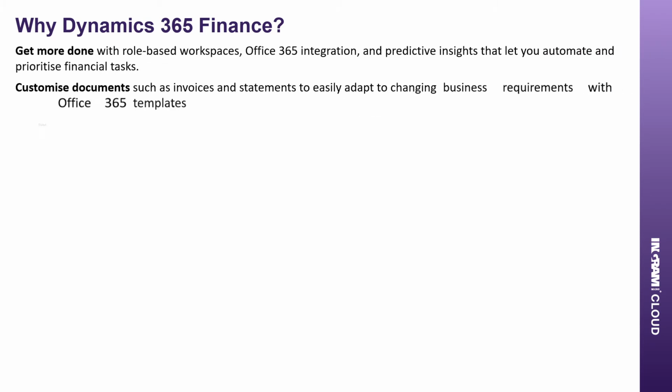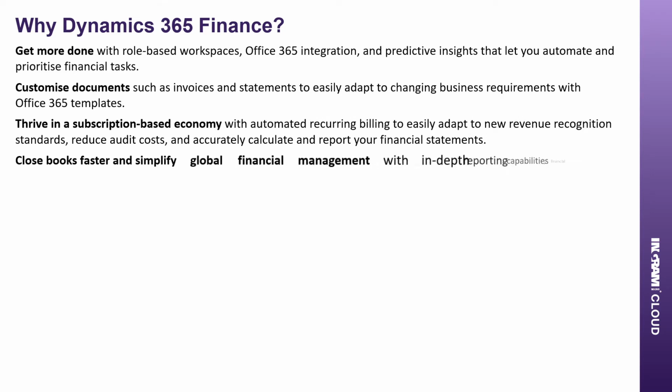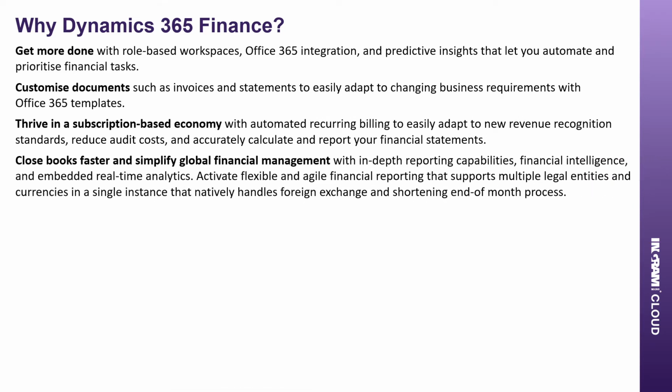So in summary as to why Dynamics 365 Finance, you can get more done with role-based workspaces, Office 365 integration, and predictive insights that let you automate and prioritize financial tasks. Customize documents such as invoices and statements to easily adapt to changing business requirements with Office 365 templates. Thrive in a subscription-based economy with automated recurring billing to easily adapt to new revenue recognition standards. Reduce audit costs and accurately calculate and report your financial statements.